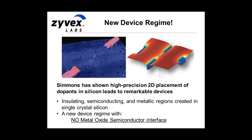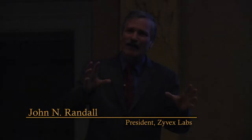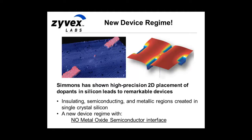One of the most dramatic things that has happened recently is a woman named Michelle Simmons. She's an English woman in Australia, working at the University of New South Wales in Sydney. She's making remarkable structures, and this is from one of her publications called a single atom transistor. It's really not a single atom transistor, but she put a single phosphorus dopant atom in to contribute an electron to the conduction channel. That little pink bump in the middle is where a silicon atom's been ejected and a phosphorus atom has gone into the silicon lattice.